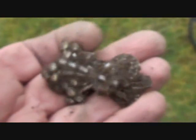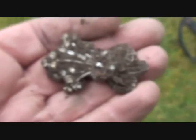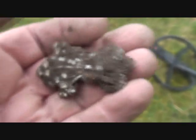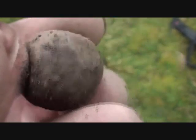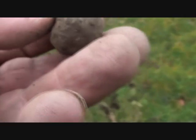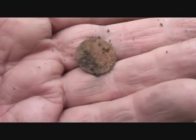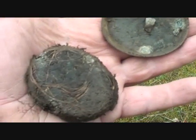Oh, dress brooch, look. I haven't been able to find a hallmark on it yet. Take it home, clean it up. Ball of lead. Half new pence. Half pence. My goodness, that took some getting.